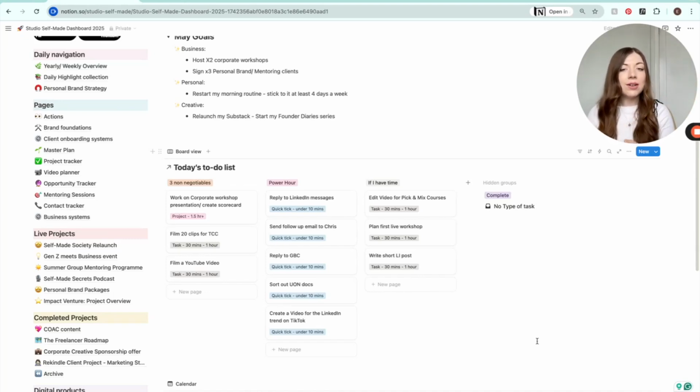So I have 3 non-negotiables that I start with each day. So these are 3 of the bigger tasks that I need to get done that day in order to feel like it's a success. And yes, I probably do still overestimate how much I can get done in a day, and I try and put everything on here. But the good thing about this is if I don't move it over to completed, it then moves into the next day.